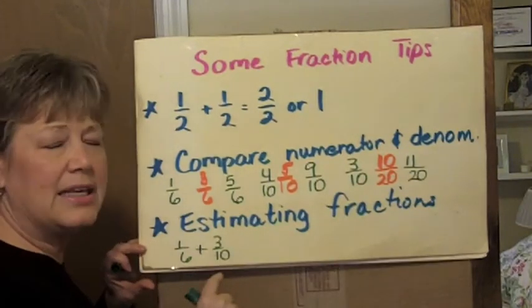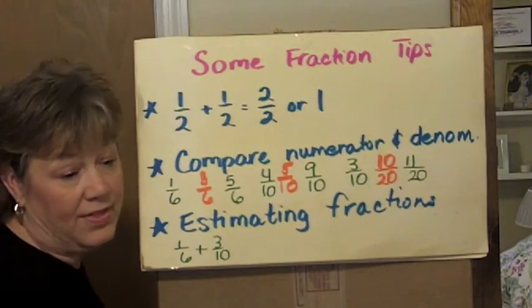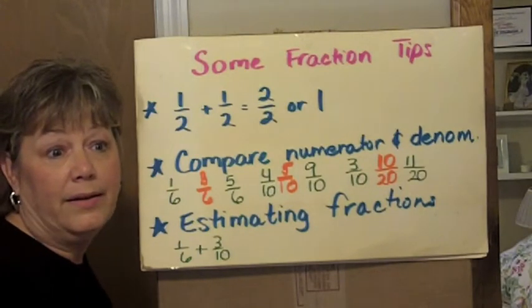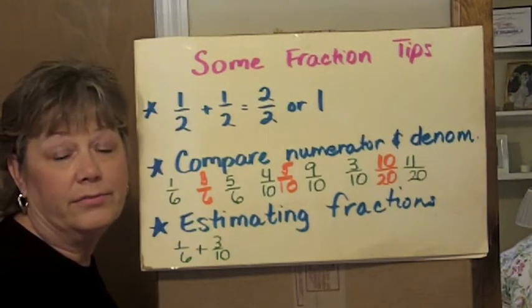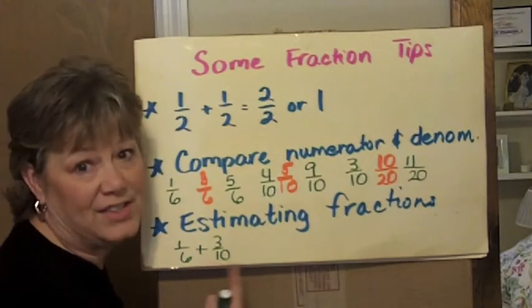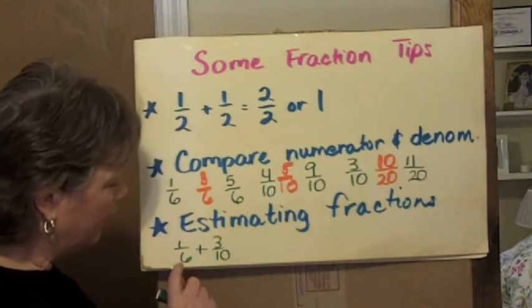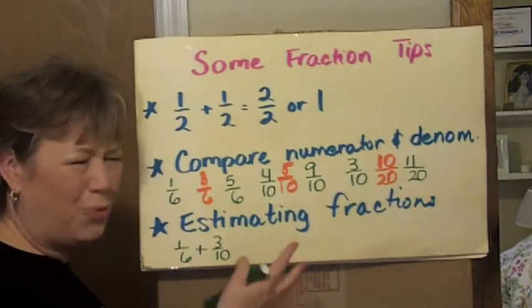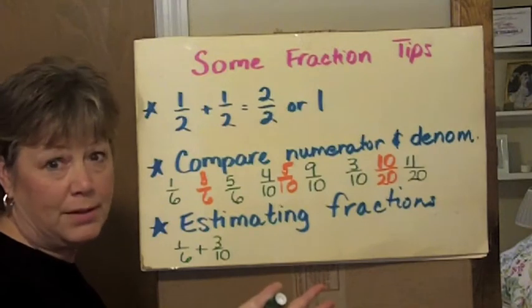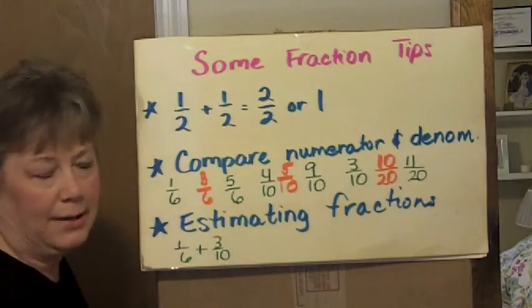If I'm adding them together when I have my final answer, would it be reasonable to think that my final answer could be 5? No, it wouldn't, because I don't even have 2 halves here. So I'm not even going to be close to a whole. So I know that my answer should be around a half or so, but not much more. So it helps us when we're estimating.